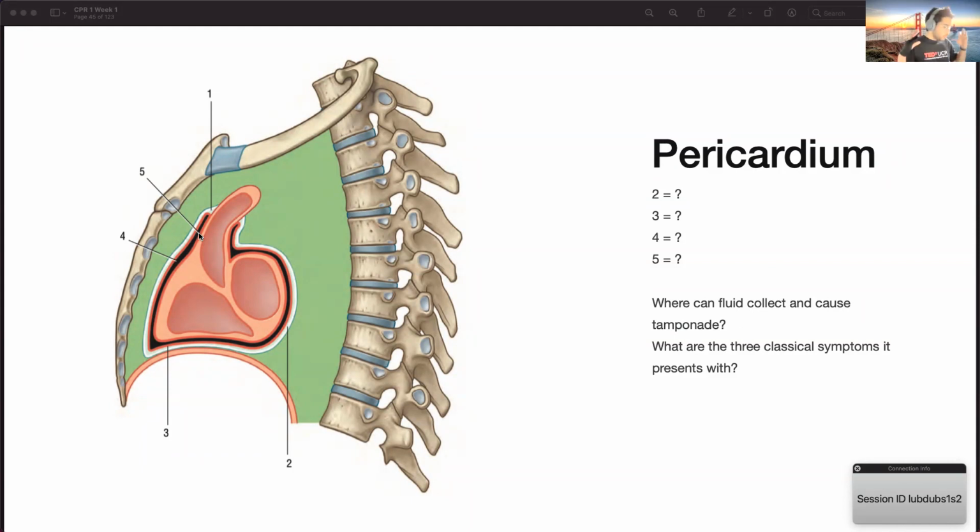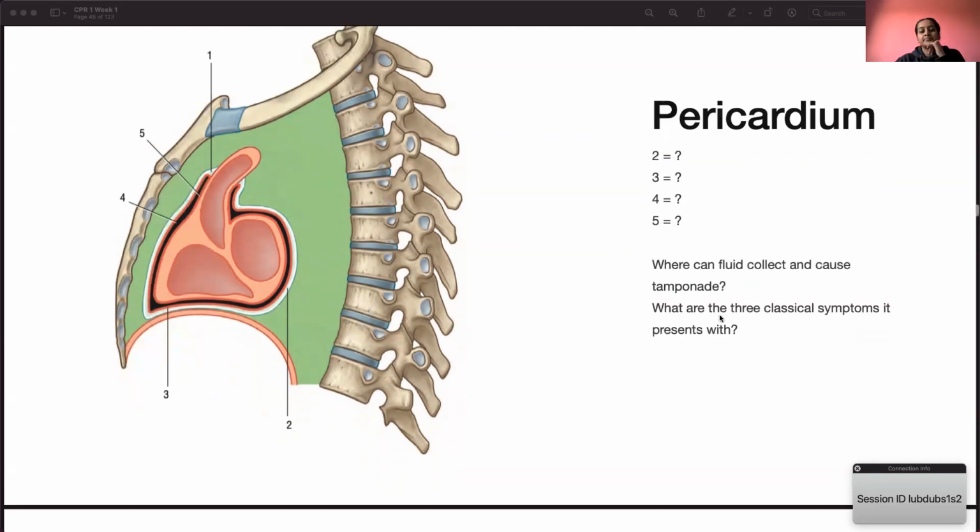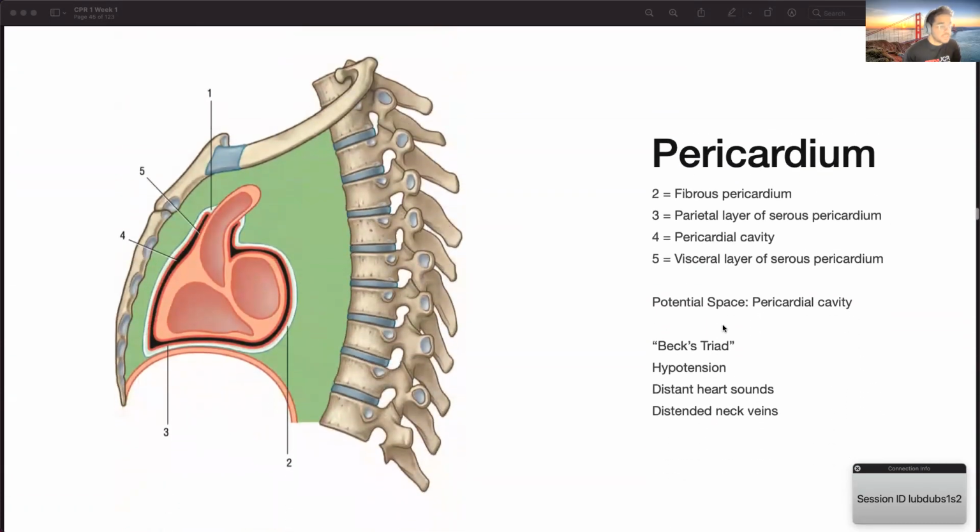Awesome. Now, remember, this is super critical, right? These layers are going to give you a whole bunch of clinical correlates. The first thing you need to kind of think of, Sarah was saying something in the chat, but feel free to read that for your own education. What fluid can collect and cause a tamponade? Where can the fluid collect and cause a tamponade, guys? Pericardial cavity. And what is the triad associated with that? Next triad, exactly. That's what I was looking for. Nicely done. Know these very well, okay?